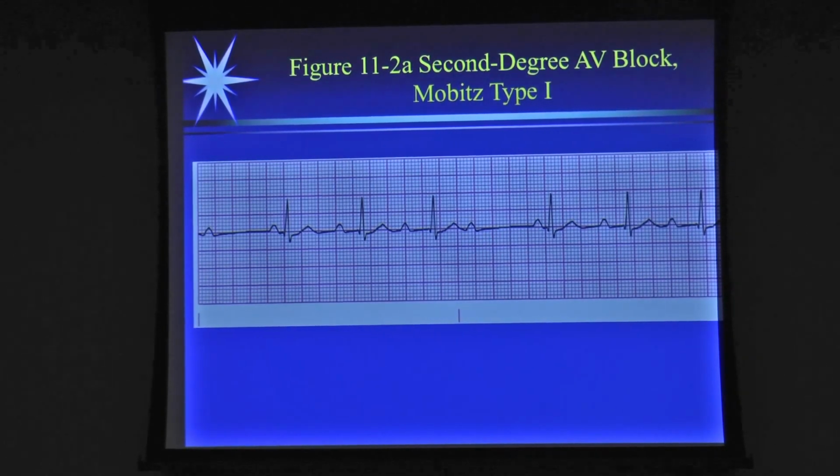The AV node is progressively holding on to it, each one a little longer, and it holds on to one for so long that it doesn't actually cause conduction of the ventricles, and that's why you only have the P wave. This patient may call you because they feel like their heart rate's a little irregular, but most of the time there's nothing that we really have to do to treat this patient.